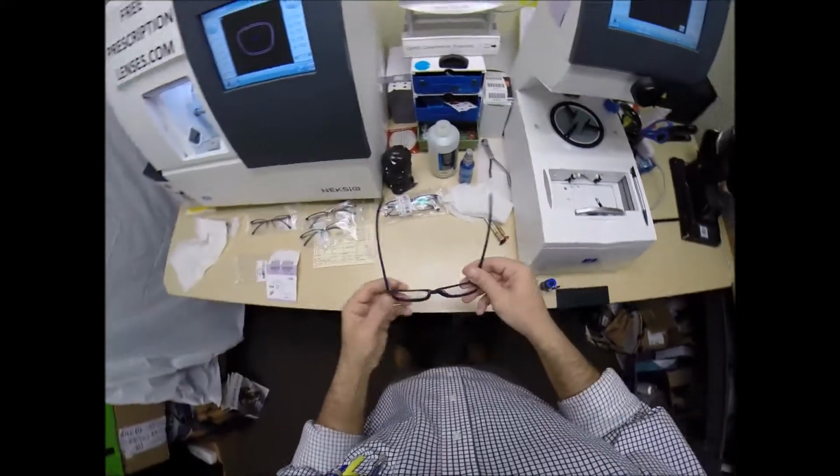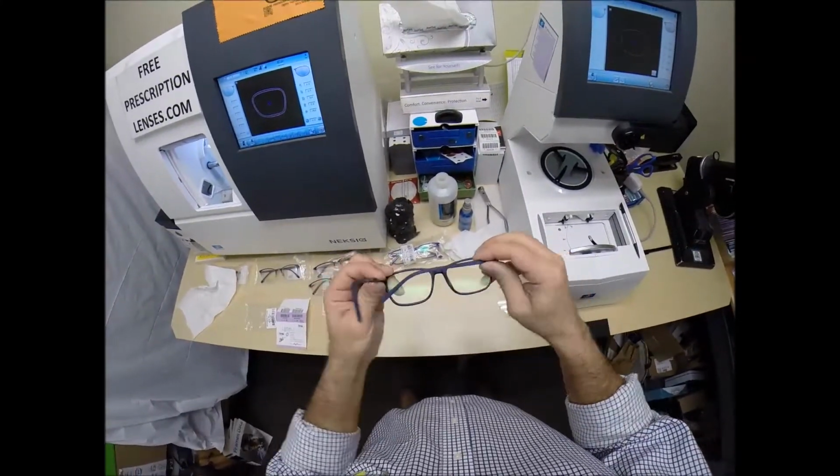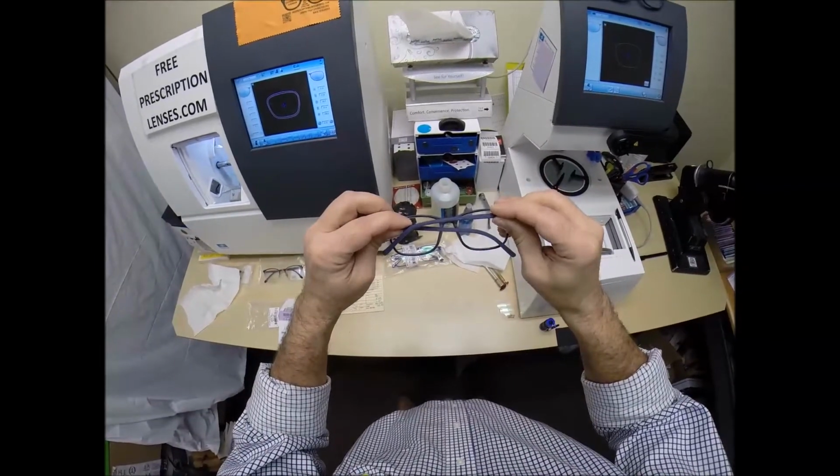So, but let me continue to flip this over, press down, there is no wobble. I close each temple to make sure they overlap perfectly and that neither temple is askew.